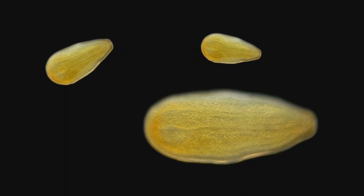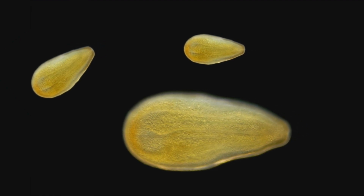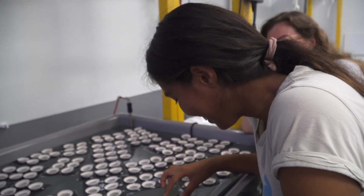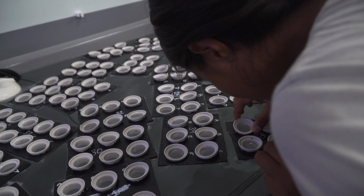At this stage, coral larvae are pretty much just fat. So when they die, they just disappear. Nesha counts a sample of larvae. It's very hard. I keep losing track of them because they move a lot. Definitely need some practice. 29? 29.